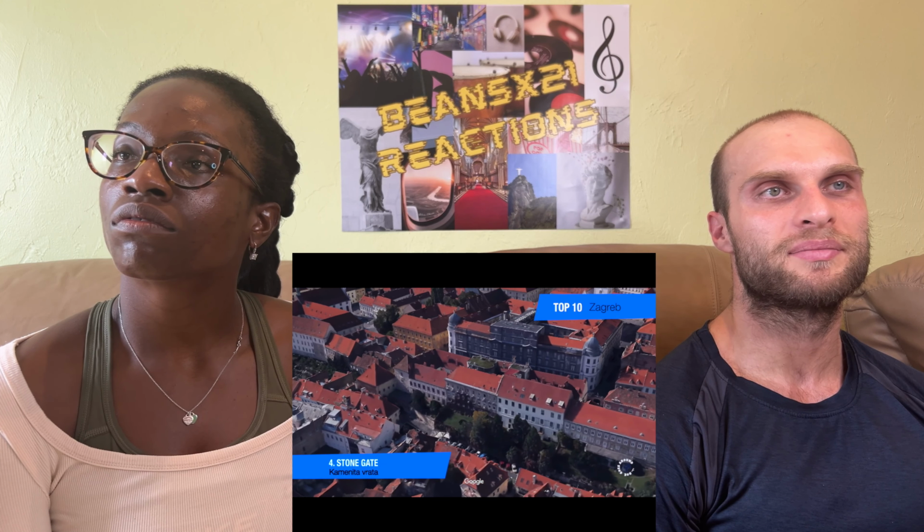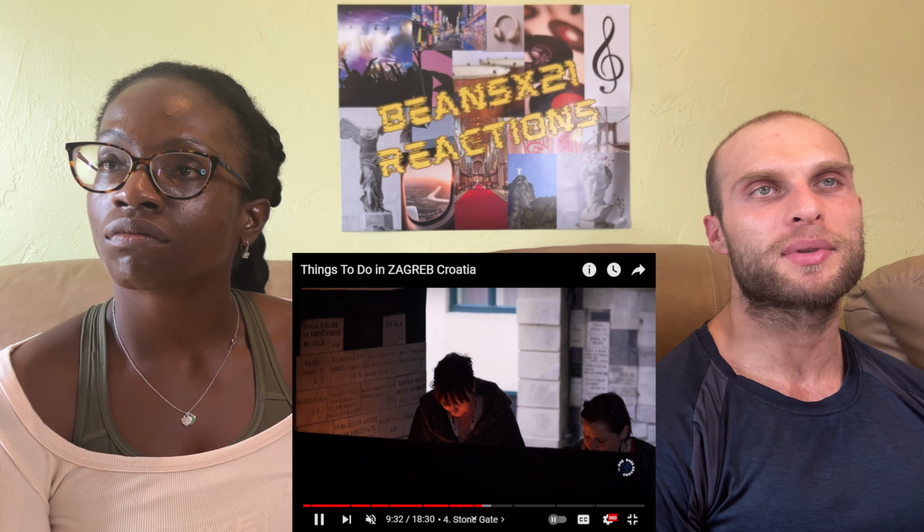Stone Gate. Looks like a place to vigil or something, you know?